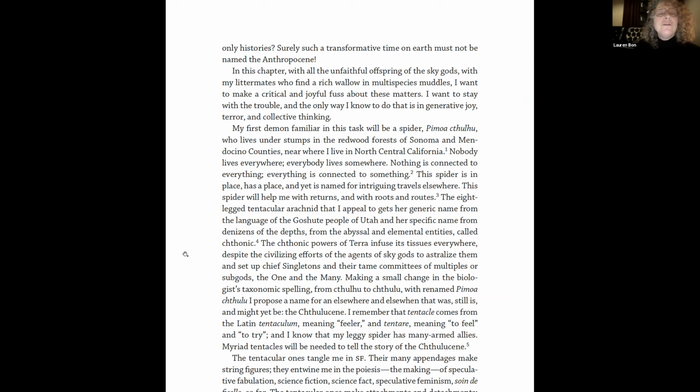The chthonic powers of Terra infuse its tissues everywhere, despite the civilizing efforts of the agents of sky gods to astralize them and set up chief singletons and their tame committee of multiples or sub-gods, the one and the many. Making a small change in the biologist's taxonomic spelling from Thulu to Cthulhu and renamed Pimoa Cthulhu, I propose a name for an elsewhere and elsewhen that was, still is, and might yet be the Chthulucene.